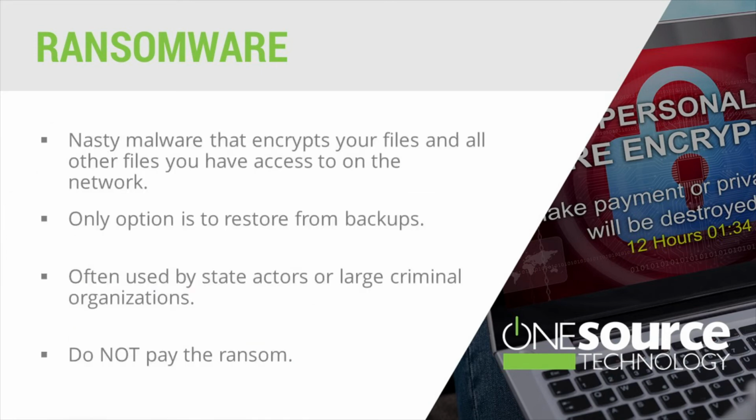So what exactly is ransomware? Ransomware is a nasty malware that encrypts your files and all other files you have access to on the network. The only option to combat a ransomware attack is to restore from backups. Ransomware is a serious business and the most drastic and sinister of the different types of cyber attacks, often used by state actors or large criminal organizations.